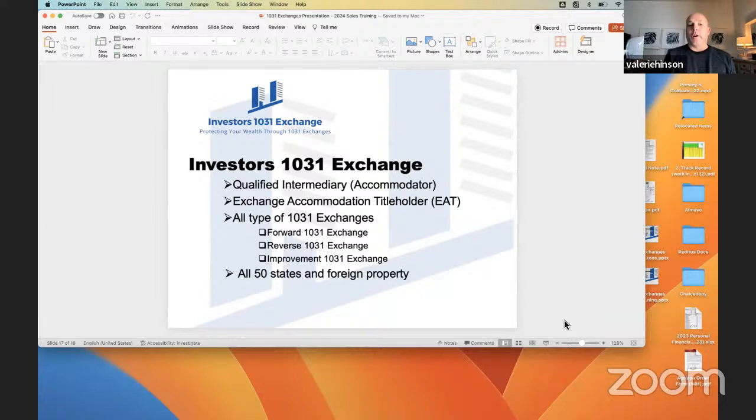So yeah, and we are the accommodator. So when people ask, well, what's your role? People refer to us as the QI, which is qualified intermediary, or the accommodator, the exchange accommodation title holder. So that goes into reverse and build-to-suit exchanges where we have to actually take title for a period of time during the exchange period. So we'll actually take title to real estate to help our investors not pay taxes.